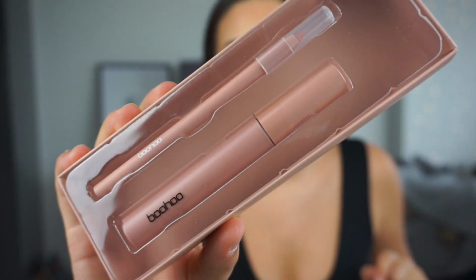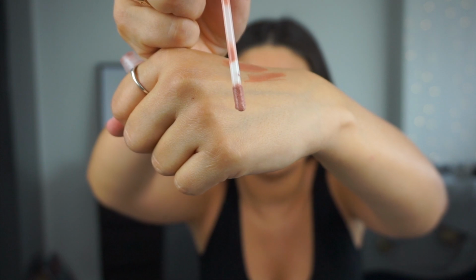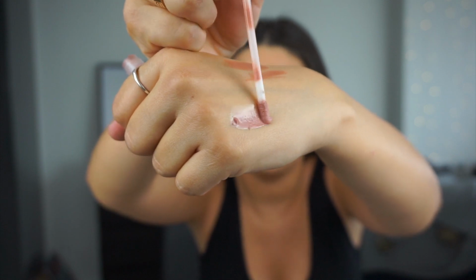Okay, so this is what it looks like inside. So these little lip kits come with, I believe this is a matte liquid lipstick and another lip pencil. So obviously the lip pencil in this kit is going to be exactly the same consistency as the one that I just swatched on my hand. So I'm just going to swatch this matte liquid lipstick. This colour looks so nice. It looks like a lighter version of what I have on my lips right now. So I'm just going to swatch this on the back of my hand as well.